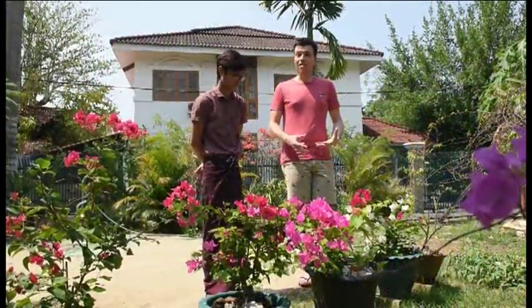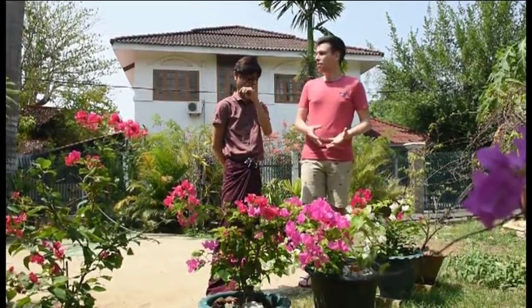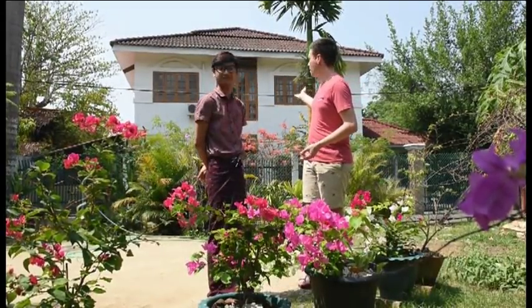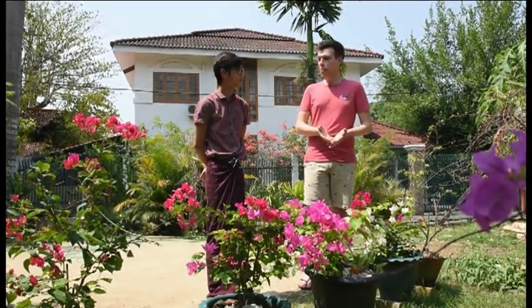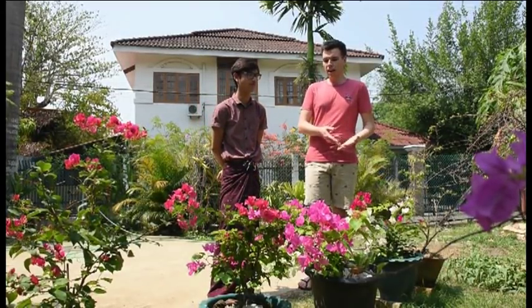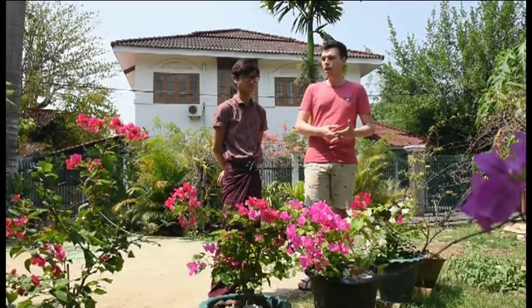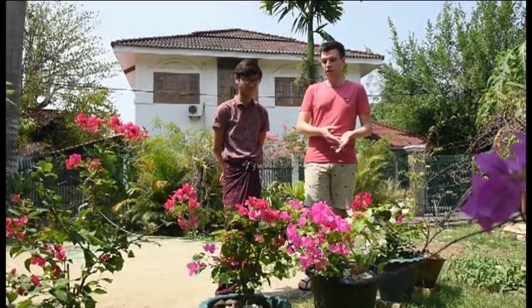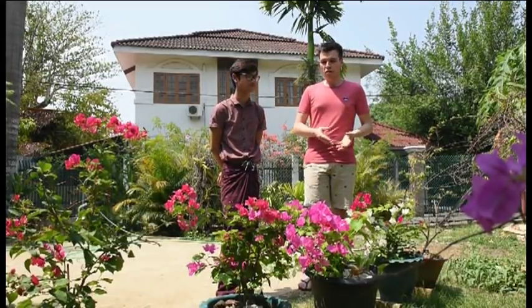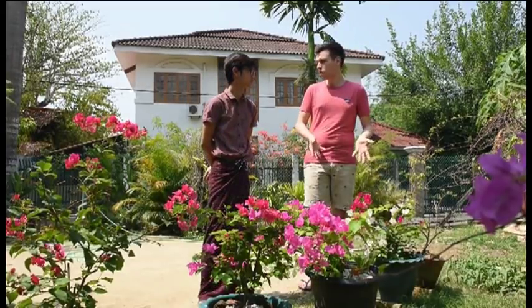I absolutely love your beautiful bougainvilleas, and just looking around, these seem to be quite commonly used in many gardens around here. There are some beautiful ones over there too. I'm quite surprised because, at least in the West, they're associated with Mediterranean landscaping. Where I come from, in Bosnia and Herzegovina, in the Balkans, where the climate is Mediterranean, there are lots of these everywhere. But I wouldn't normally associate these with tropical landscaping. Are they always commonly used?